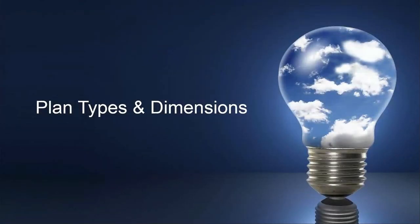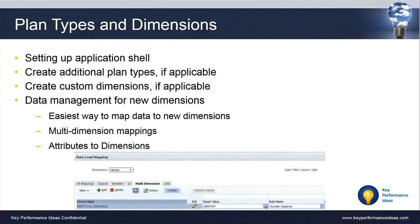So we got to the point where we have our plan types and dimensions ready. We've set up the shell. We don't have data there yet. So after creating these different plan types, we can also start loading the data now.